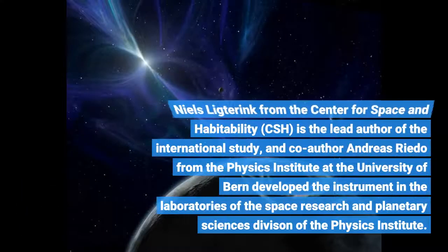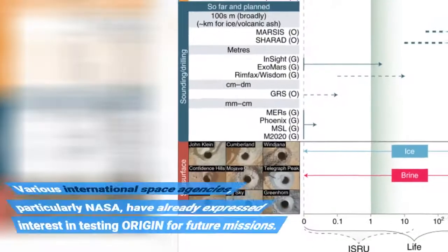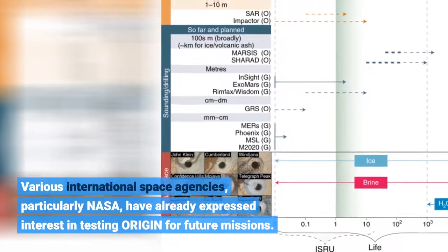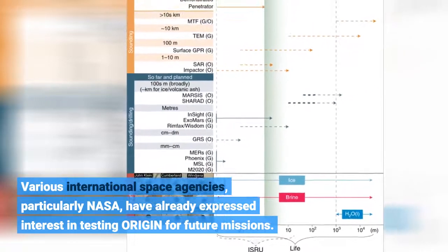Niels Ligterink from the Center for Space and Habitability (CSH) is the lead author of the international study, and co-author Andreas Riedo from the Physics Institute at the University of Bern developed the instrument in the laboratories of the Space Research and Planetary Sciences Division of the Institute. Various international space agencies, particularly NASA, have already expressed interest in testing Origin for future missions.